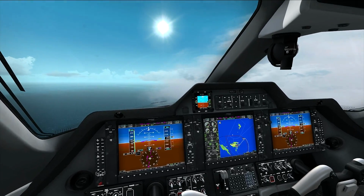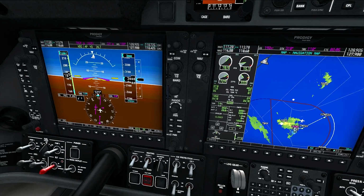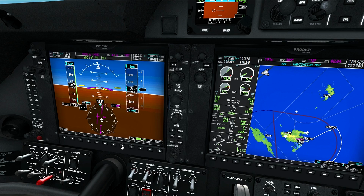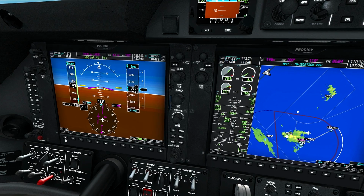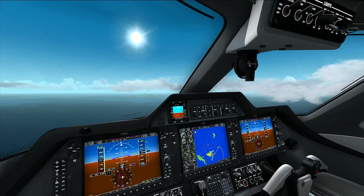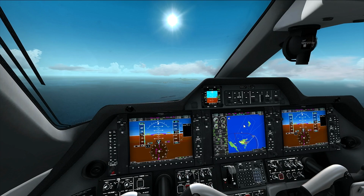Wait a second. Oh crap. Looks like we're losing the number 2 engine. Phenom 7 X-ray Mike declaring an emergency. Request vectors and descent to the nearest airport. Another traffic standby. Phenom 7 X-ray Mike, traffic at 12 o'clock, 12 miles.